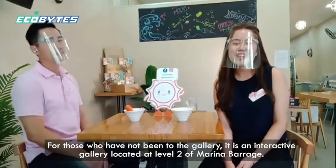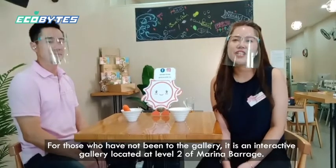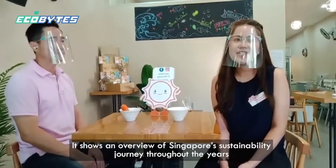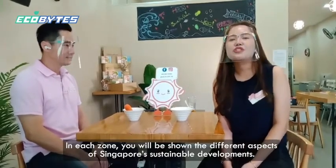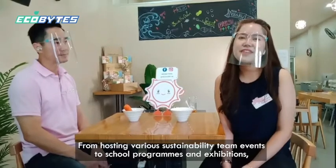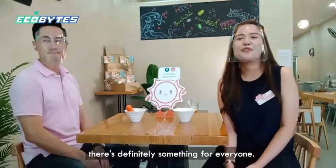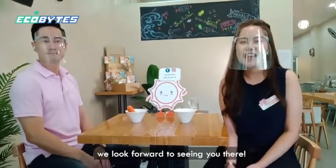For those who have not been to the gallery, it's an interactive gallery located at Level 2 of Marina Barrage. It shows an overview of Singapore's sustainability journey throughout the years, and it is divided into 6 different zones. In each zone, you'll be shown the different aspects of Singapore's sustainable development. From hosting various sustainability team events to school programs and exhibitions, there is definitely something for everyone. To find out more, head over to the gallery and we look forward to seeing you there.